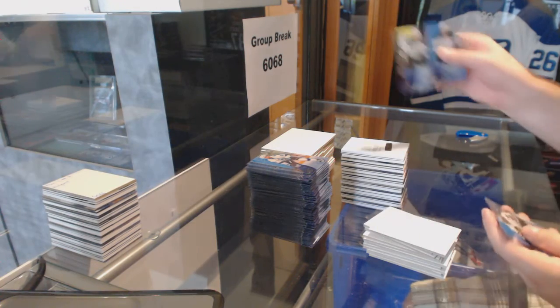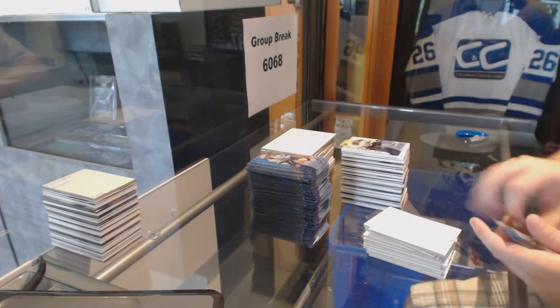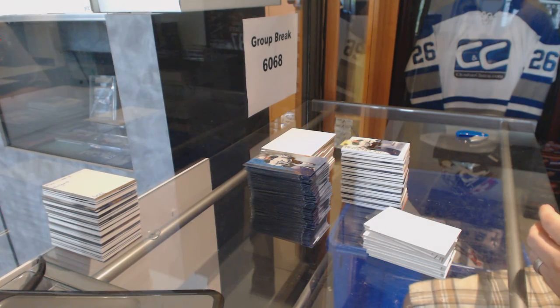And finish off number 1999, Radic Faxa. And that is for the Central.